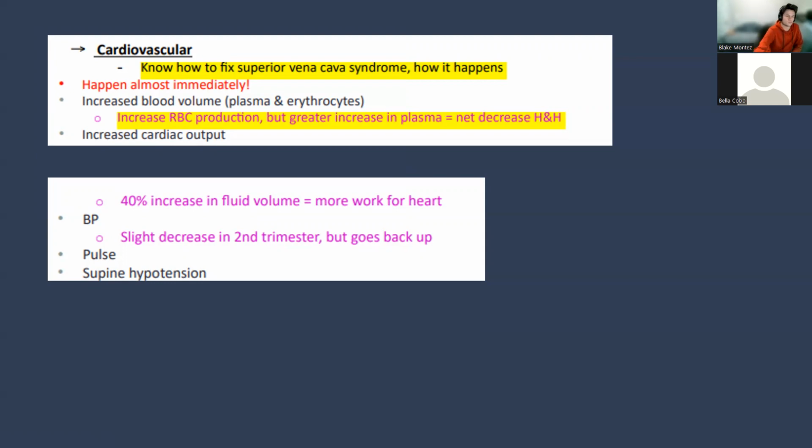We have an increased red blood cell production, but a greater increase in plasma, which equals a net decrease in H&H. Of course, we have a higher workload for the heart, which is increasing the cardiac output. Not as important here, but we have blood pressure decreasing in the second trimester, but going back up. And really just with cardiovascular, I'd say focus on supine hypotension, also called superior vena cava syndrome.